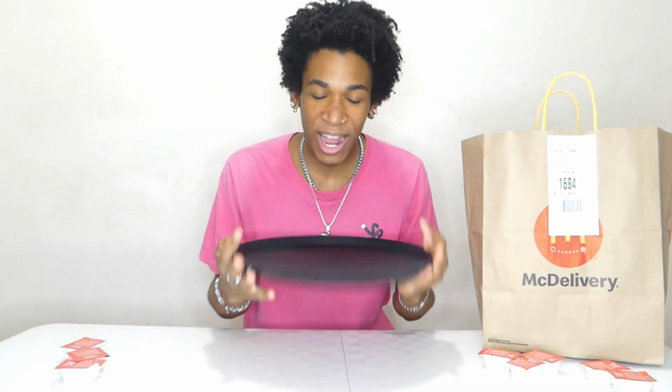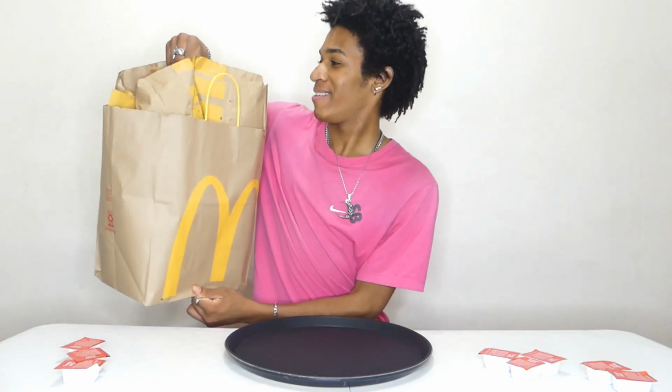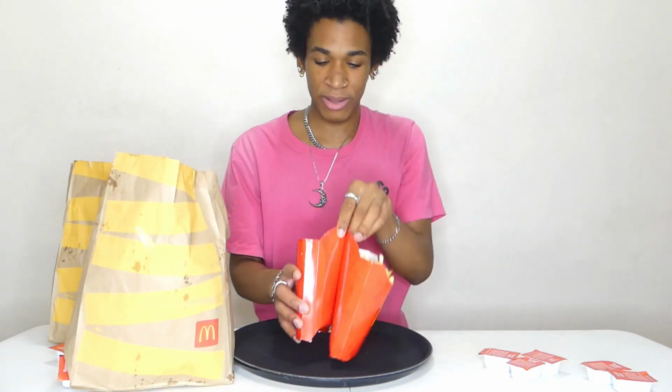We have here this carbon fiberglass thingy that we're gonna be using. This has some weight to it. As I'm pulling these fries out of the bag, I just remembered that one of McDonald's biggest problems is that they never fill the fries. I feel like Wendy's always do, but they're literally smashed to the bottom of the cartons.